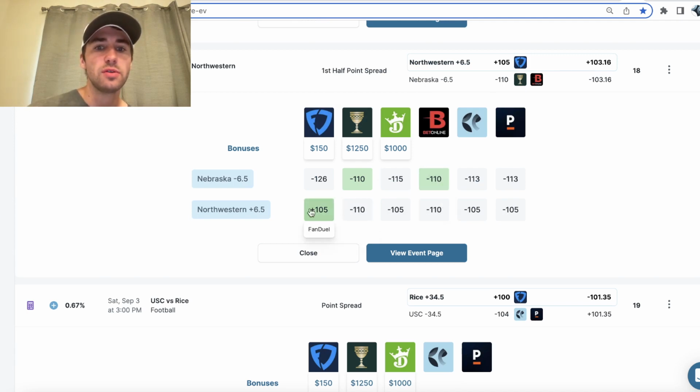So essentially, if you use OddsJam and you place like 200 bets, you're guaranteed to be up money due to the law of large numbers. You're essentially forming your own hedge fund of mathematically profitable bets. And for example, why do we like this Northwestern plus 6.5? We can kind of go through this.